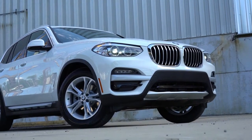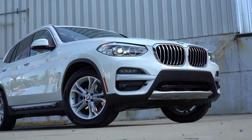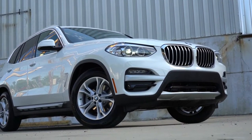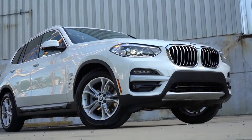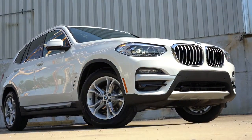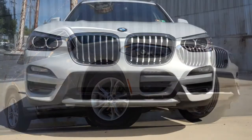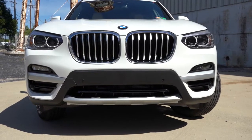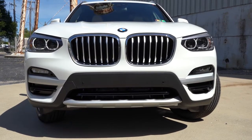And I did want to also mention, if you were to go with the M40i, you will find an M specific front end to this one, a little more aggressive styling. And that can actually be had with the 30i trims as well. There's an M Sport package that goes for $4,000 if you wanted to go that route too. But now let's go ahead and make our way to the side of the X3.